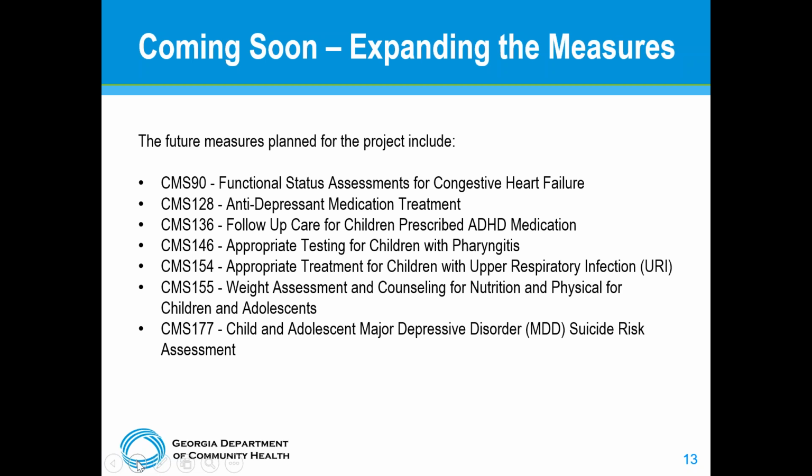Does that help? It does, but I'm also curious about the other providers on the line, if they are tracking these as well. I'm curious if you would raise your hand to let us know if any of these particular CQMs are you tracking in your practice? Okay, thank you for that question. Any other questions from the team, from the group?